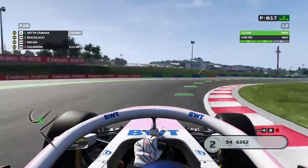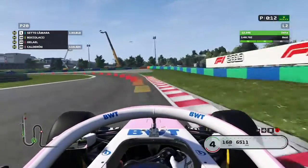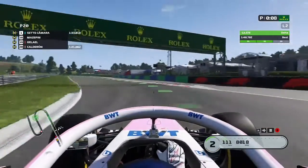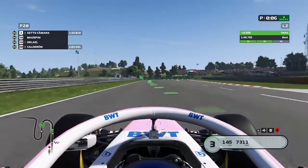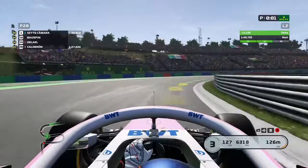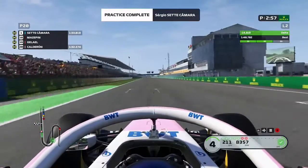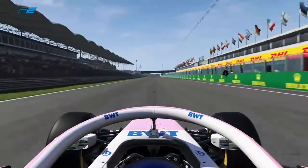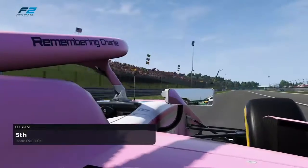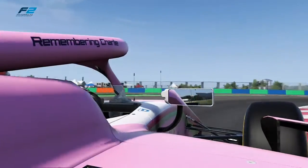But you can see 2 green sectors, no purple, which is a little bit concerning, seeing as we need to be on the pace on these harder compound tyres. It's what most of the race will be on. So as we go now into the last corner, and struggling a lot to get the lines right through all the corners, but across the line we are going to finish the practice session in P5. So that's actually not too bad, all things considered, and I was expecting much worse.